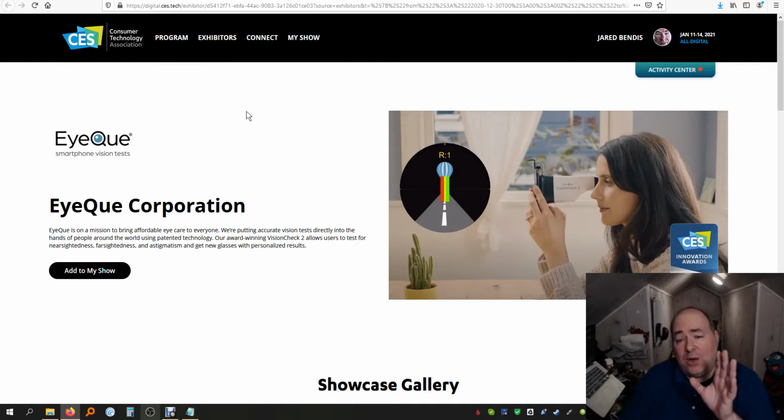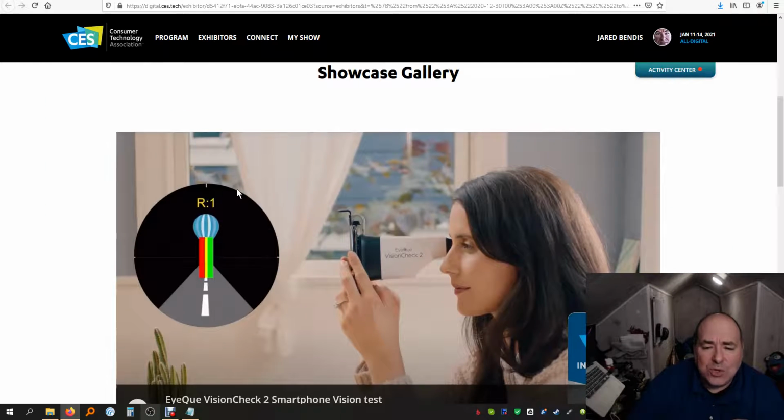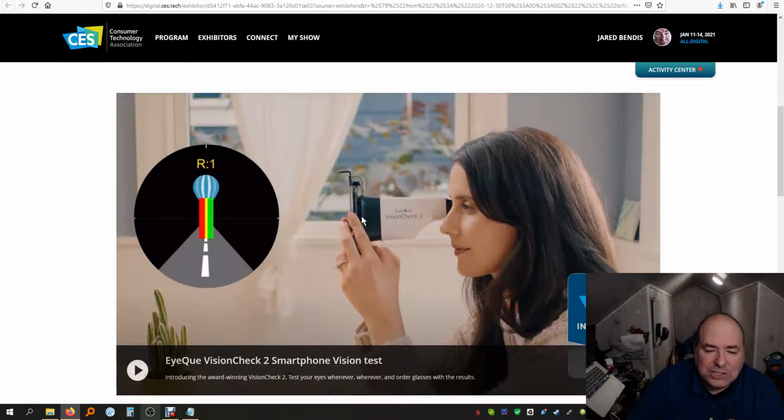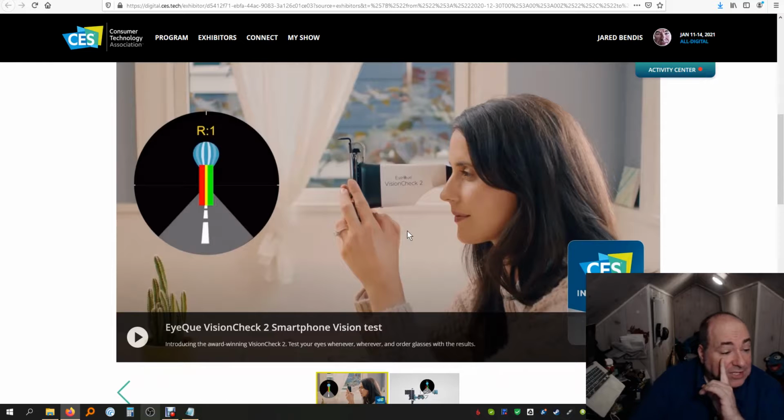EyeQue Corporation. Now, in honesty here, I've got one of these. I've got version 1 of these, not version 2. They just announced version 2 at the show. And what the EyeQue Corporation does is it allows you, with their Vision Check 2 smartphone vision test, to test your own vision. And I've only done it twice, but it takes 3 times to get the actual prescription.